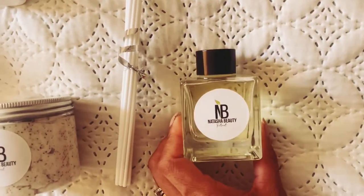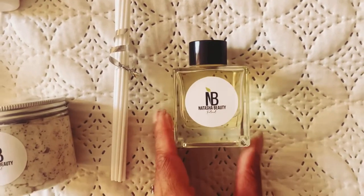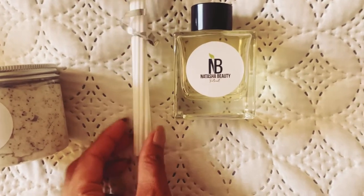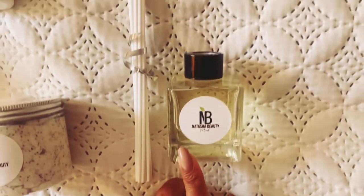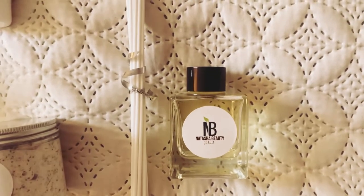But this is amazing. So this is in rose scent. Again, many more scents to come, but I started with rose because you guys know I love fruity and I love floral. So this is a fruity floral scent, which I absolutely love. And again, it kind of smells a bit like fresh laundry again.